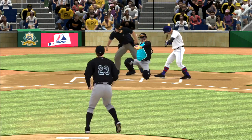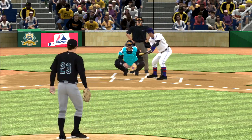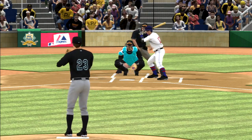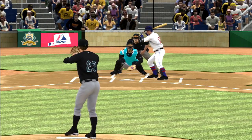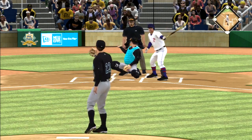And the slider is low and inside as he just about got him there. And even though you're not getting much run support to speak of, you really need to just focus on doing your job on the mound. Now a swing, and he just fouls this one away.